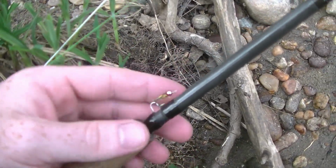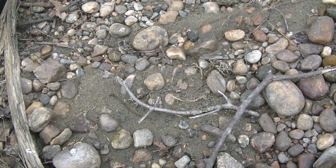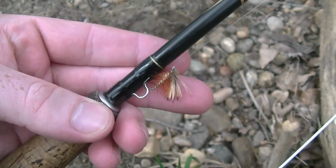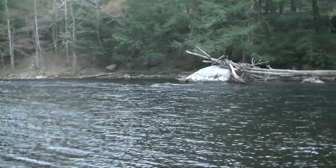Alrighty, so at least to start the day on the nymph rod, we got our orange crush, and of course, let me show you, our DHSH. So we're running two nymphs on the Euro rod. And then we got a caddis on the 9 foot 5 weight because we're so far downstream. Hendricksons are kind of gone out of here.